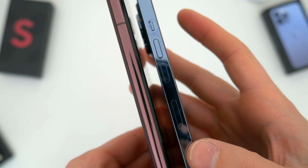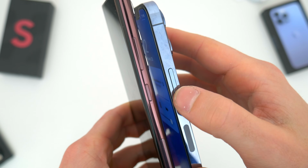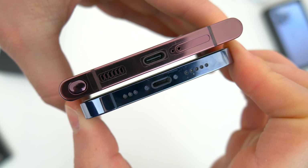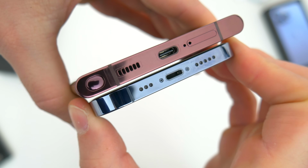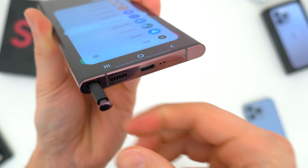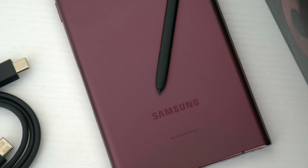And taking a quick look around at everything else, both these phones have their usual volume and power buttons just on different sides, speaker down below, USB-C port on the Ultra, Lightning port on the iPhone, SIM card trays, and obviously the S22 Ultra's built-in S Pen, kind of the whole reason to consider this phone, and something that very much separates it from the iPhone.